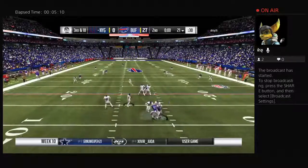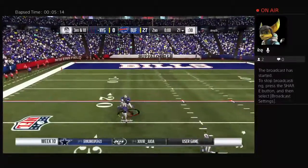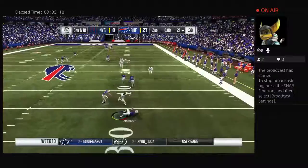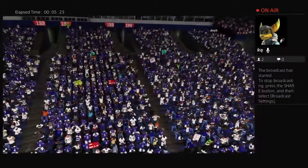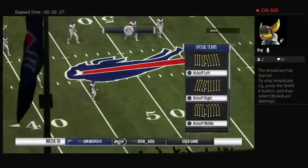Final play of the half. It's Wilson. He's going to loft one deep left side here. Into heavy traffic, and it's intercepted. Picked off at the 24. And the return will be stopped at the 34-yard line. We have hit halftime. Still 2 more quarters to go.